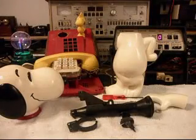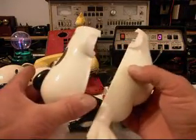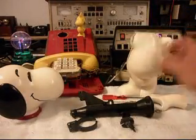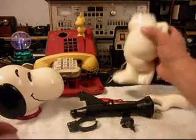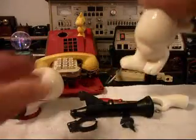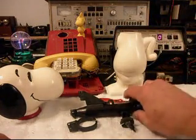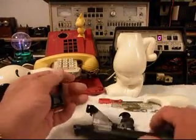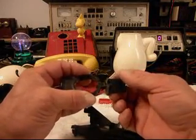Okay, we're back, and now Snoopy has basically come all apart. We have his body apart now, and we've taken the center linkage out of the center of the body. We'll try to get this to stand up here. Taken that linkage out. And so what we have here is another piece of linkage that kind of looks like this when it's together.